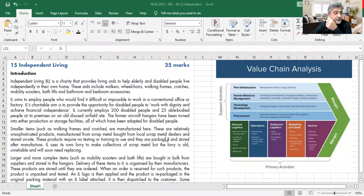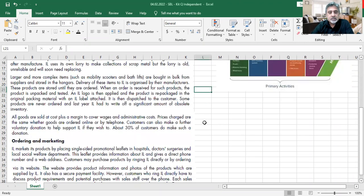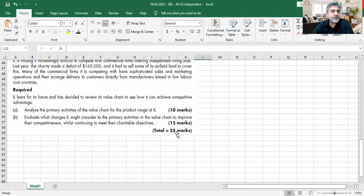This is one question from your BPP kit, which says independent living. It's about Porter value chain. The question is for 25 marks. There are two parts to that question, part A and part B.